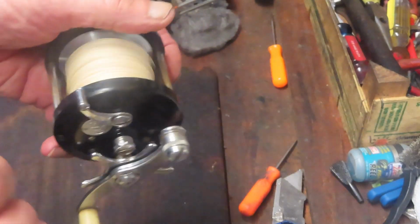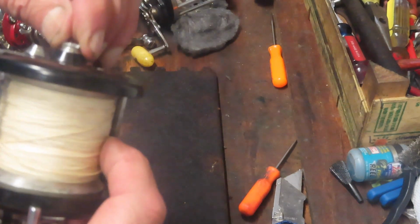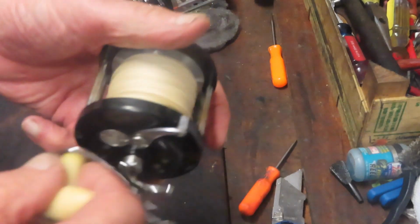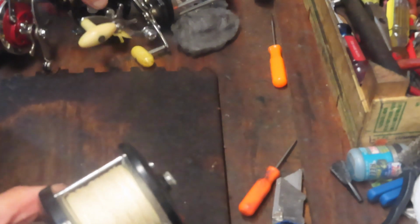I can remember going with my dad in the 1960s fishing, and we would have that line on our poles. So it's not unusual to find it, but chances are if you find a reel at a flea market and it has that line on it, you know that hasn't gone fishing in quite some time.